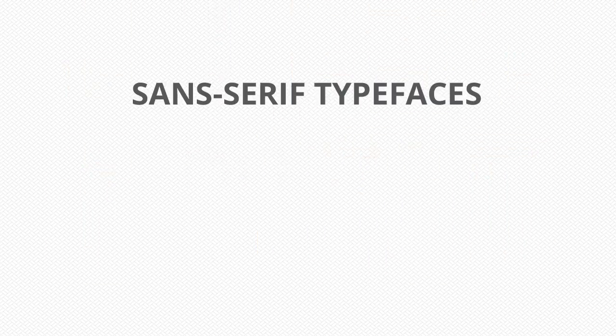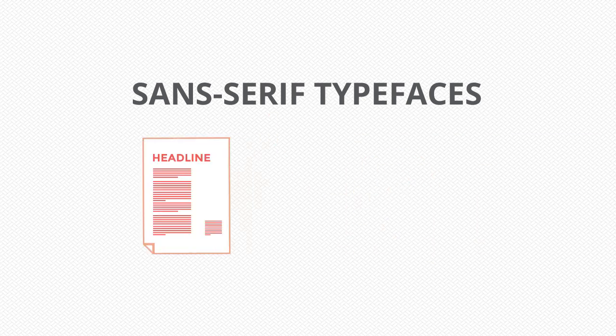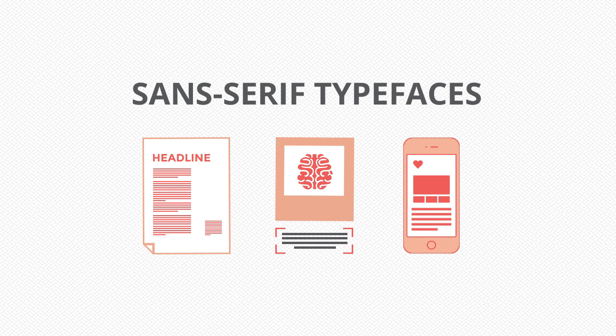Sans serif typefaces are basically serifs minus the feet. Sans serifs are usually clean, geometric, and easy to read regardless of size. You'll see them used for headlines, captions, and short descriptive texts.